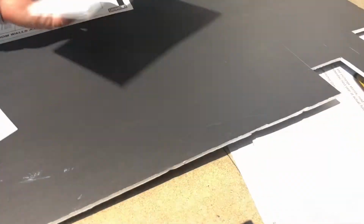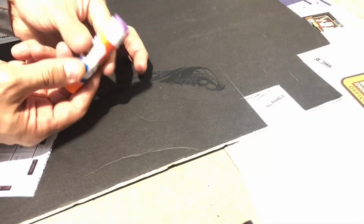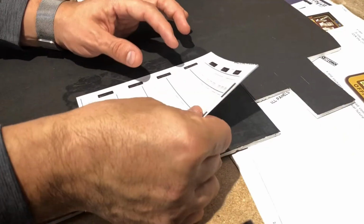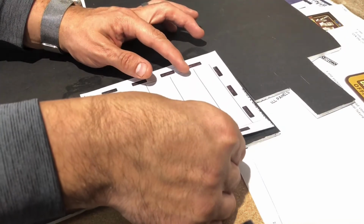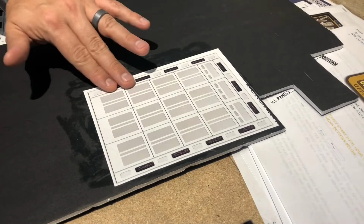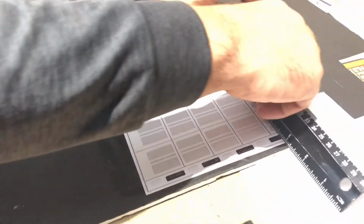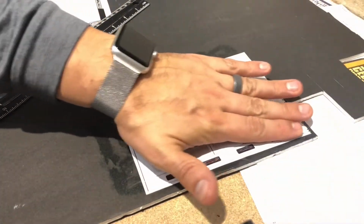Okay, so this is just a test for me. I've got an old piece of foam board. I'm just gonna use a regular old glue stick here. Get a good amount of glue on the entire surface of where the decal is going to be placed. I don't want my edges popping up or anything like that. So once I've got a good amount, just get it on there. Make sure you rub out any creases. Make sure each section has some glue on it. And I like to use my ruler, flatten it out, just squeegee it down a little bit, and boom, yeah, that's on there pretty good.